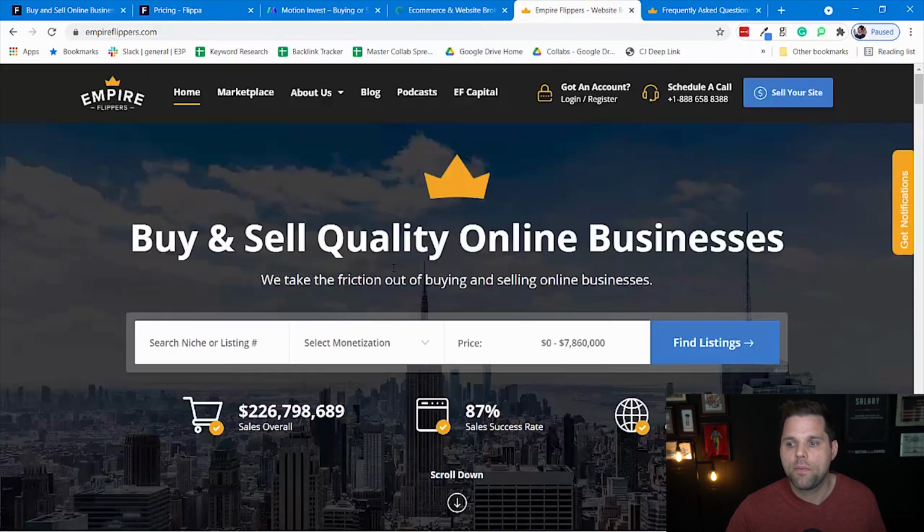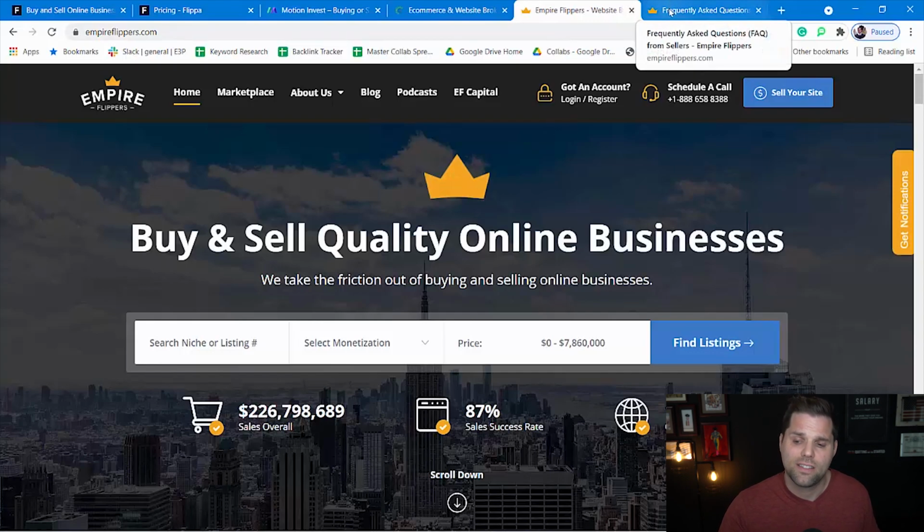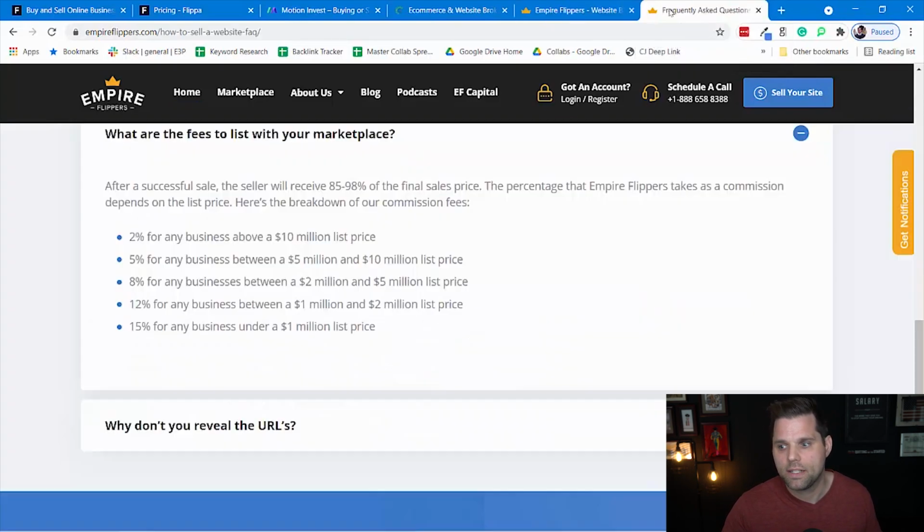Next is Empire Flippers. This is a big one. They have grown over time, and the cool thing about Empire Flippers is that they're very transparent about the way that they do things, and they've been doing this for years. They have a podcast. So they're really good. They typically also focus on the medium to larger sites, like over 100,000. They don't focus too much under that because it takes a lot of work to put it all together regardless of the size of the site. So when you're working on sites that are under 100,000, it takes more time and more money, et cetera.